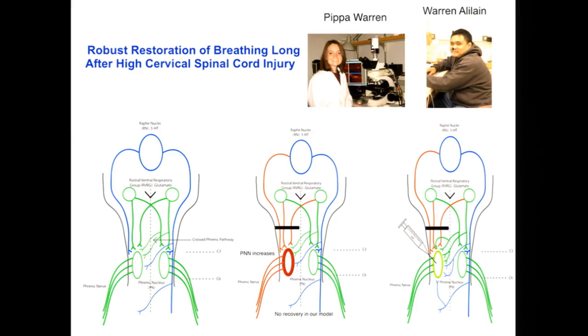So this is Pippa Warren and Warren Allalane, who are collaborators. Pippa's still in Cleveland. Warren's gone to Kentucky. And Warren is really interested in the respiratory system. Some of you may know this, but just briefly, the efferents to the phrenic motor pool are from two major sources: the raphe nucleus, serotonin, and the rostroventral respiratory group that gets input from the Bötzinger complex for pattern breathing. Those axons go downstream to the phrenic pool, either interneurons or right to the motor neurons themselves, and they drive respiration.